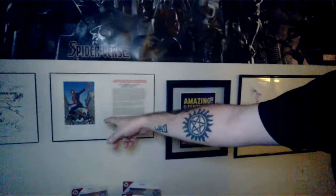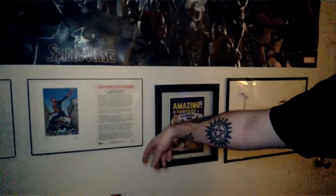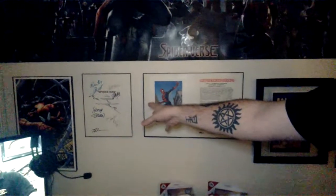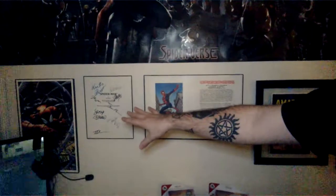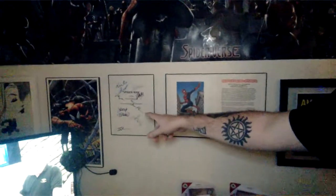It came with this drawing signed by John Romita Jr. and John Romita Sr., I believe. So father and son worked on that. Then you got this little letter here that came from Sony, and then this is a Spider-Man script of the first movie, one of the earlier drafts, signed by most of the cast and crew. This is the script that had Dr. Octopus in the first movie, and I don't know how legit all the signatures are, but this was a gift from a friend of mine from years ago, back when Spider-Man 2 came out, I believe. My friend Keith in Florida got me that, so that was really awesome.